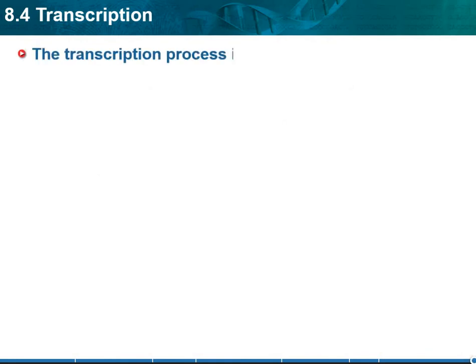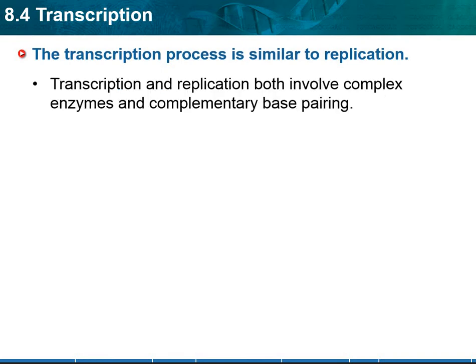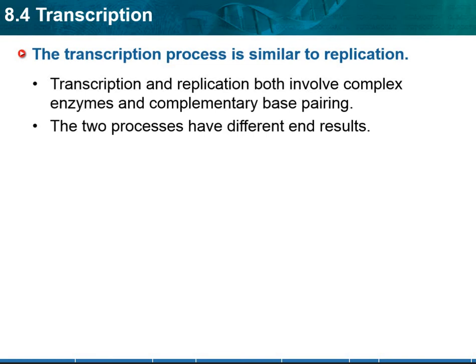So the transcription process is similar to replication. Transcription and replication both involve complexes of enzymes and complementary base pairing. The processes have different end results. Replication copies all of the DNA. Transcription just copies a gene.